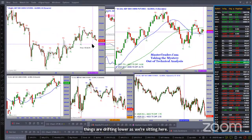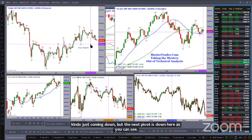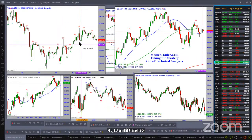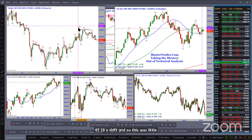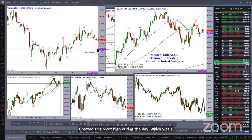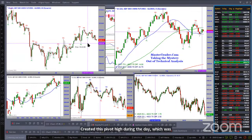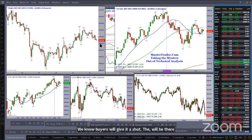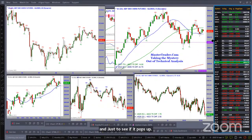This is kind of just coming down, but the next pivot is down here, as you can see, 45.18-ish. This was a little resistance, and when it dipped down, it came up and created this pivot high during the day, which was aligned over here to the left, and this is drifting lower. I suspect it comes down here, when the buyers will give it a shot, the algos will be there, just to see if it pops up several ticks and chops around. And I wouldn't get involved.